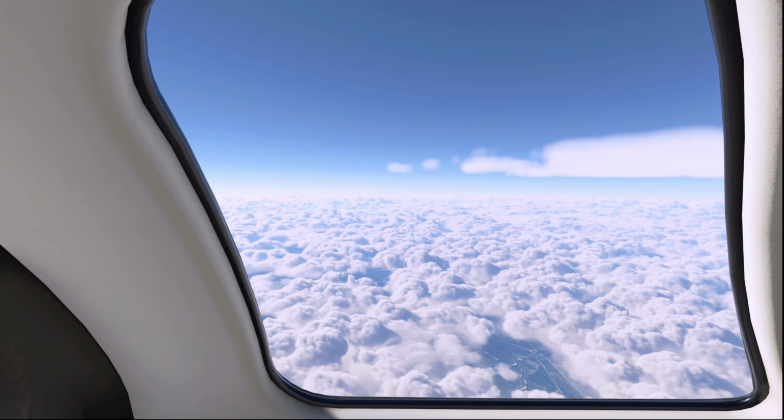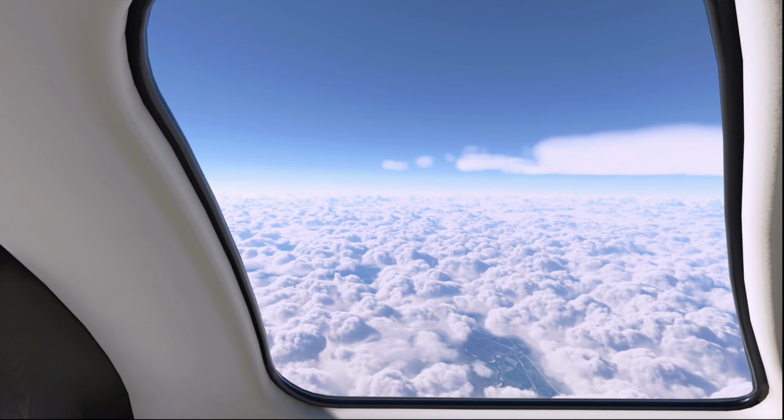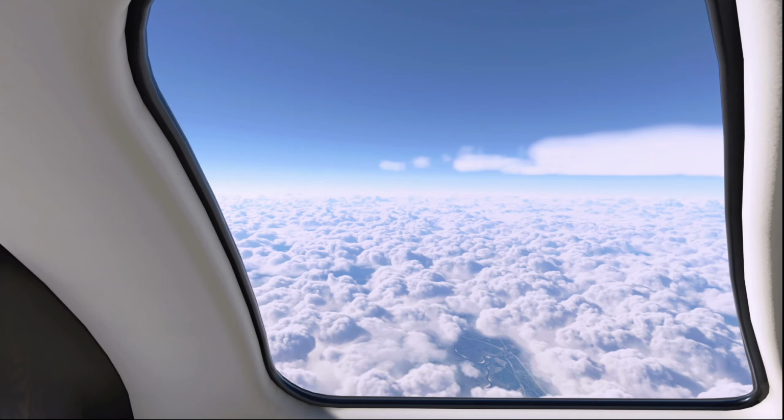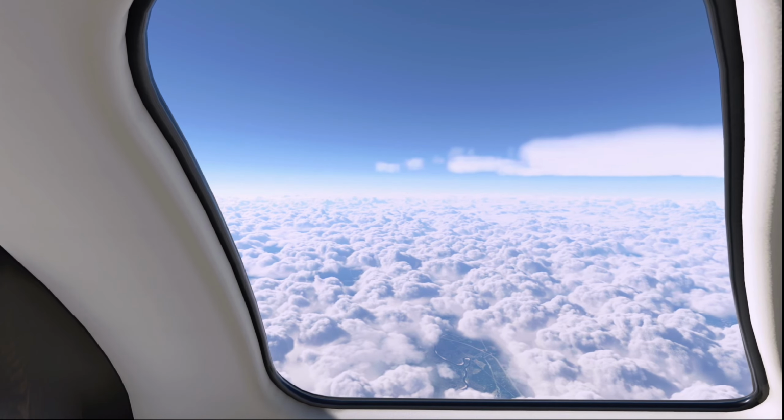Houston Center, November 9012 Alpha Golf, ready to taxi. 912 Alpha Golf, standby.